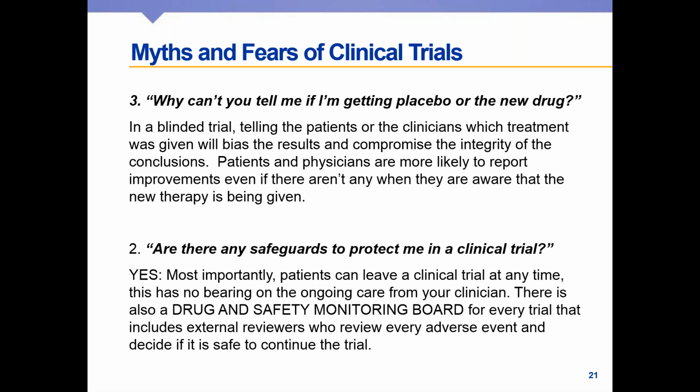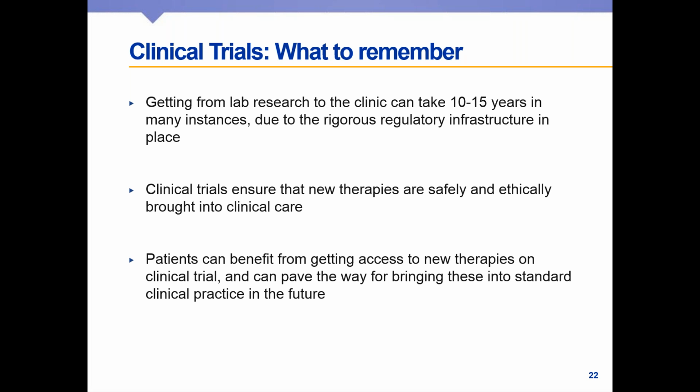And like I said, if you leave a clinical trial, you still get the care that you're supposed to get from a clinician, even if it is outside of receiving the new therapy. So that's really all I wanted to say about what clinical trials are, and give you a chance to ask me questions.